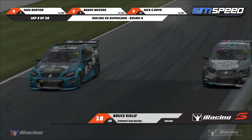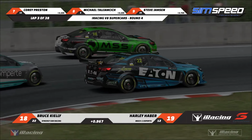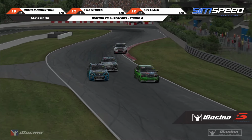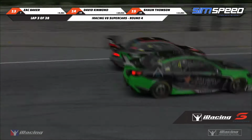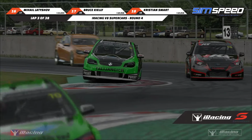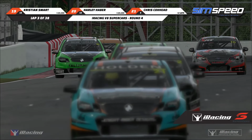Having a look now at Harley Haber, who's coming under a little bit of pressure now from the 22 car of Bruce Keeley there, and Bruce makes that move very nicely there. There's Christian Smart, who's got a lot of damage to that car, might have even just checked up there, and now Corey Preston's trying to go the long way round on Michael Taliantich, or in fact, a bit of a bump and rub there.